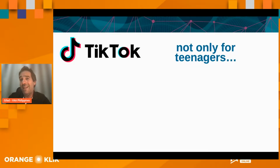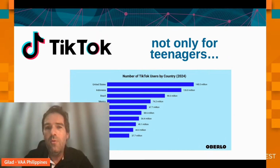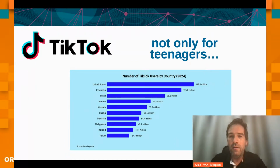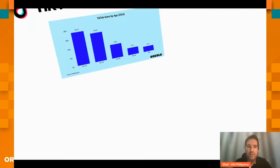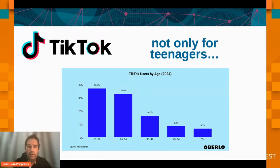Let's start at the beginning, exactly where you said before: not only for teenagers, right? And that's exactly true. If you look at the numbers here, first of all, the United States is the biggest nation for TikTok users. 148 million people are using TikTok. So why would you skip that when you want to sell to people and say, it's for kids? It's not for kids. Look at the number of people using it. But if you also look a little more at the numbers and the ages, yes, you have 36% in this year, 2024, of people 18 to 24 that are using it.